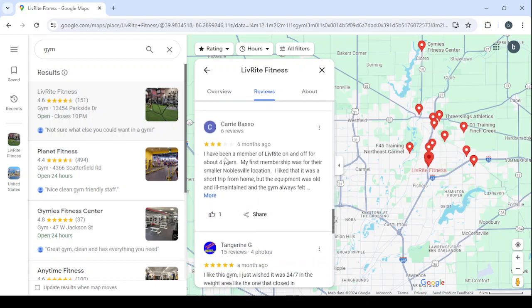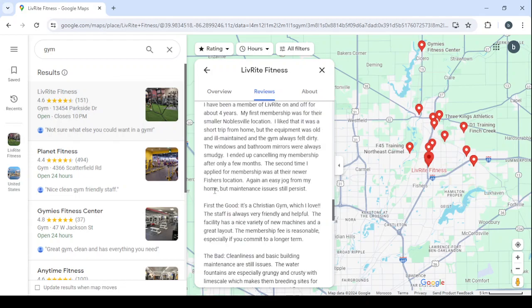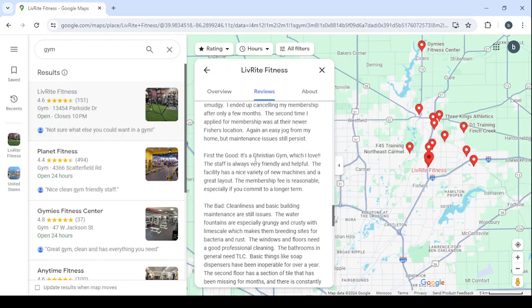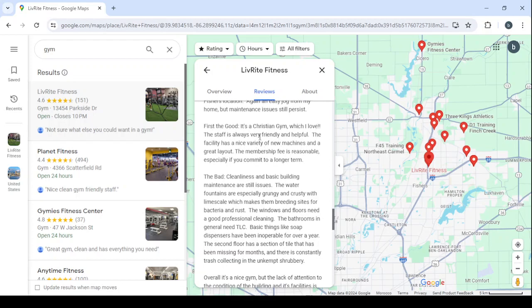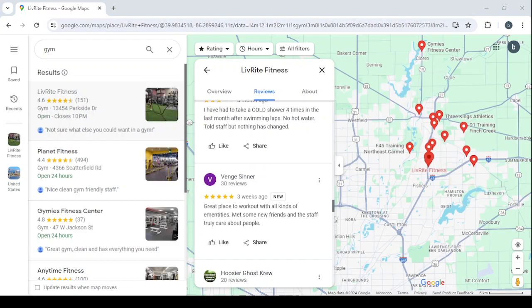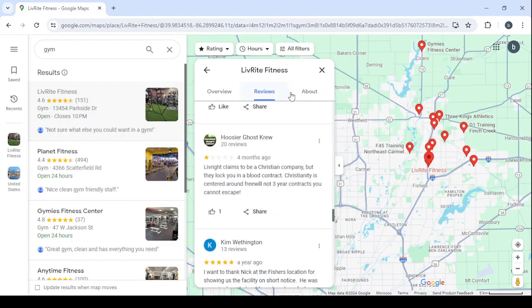And here we have a 3-star review. I have been a member of Live Right on and off for about 4 years. My first membership was for their smaller Noblesville location. I like that it was a short trip from home. This is a long review, and it talks about what's good in this gym and what's bad. Also, cleanliness and basic building maintenance are still issues. The water fountains are especially grungy and crusty with lime scale, which makes them breeding sites for bacteria and rust. The windows and floors need a good professional cleaning. So here we have all of these bad reviews, another 3-star review. You can just gather all of these bad reviews and use them whenever you are trying to convince the business owners to purchase your service, which is removing these bad reviews.